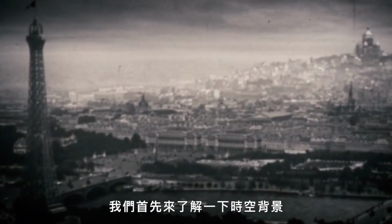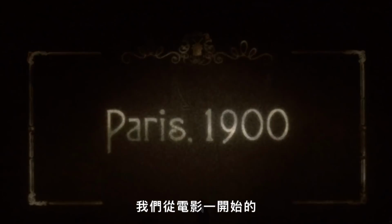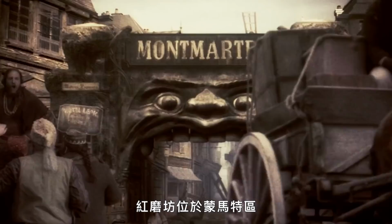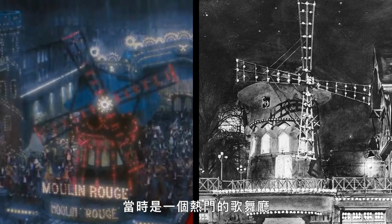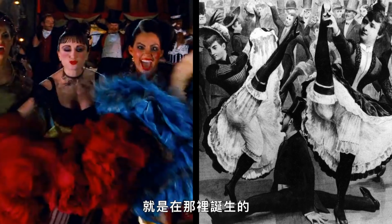First, let's establish the setting. Moulin Rouge is set in Paris, France, around the year 1900. We know this from the title card at the beginning of the movie. As we can see in the opening sequence, the Moulin Rouge is located in the Montmartre district. The story surrounds the historical Moulin Rouge, which was a popular cabaret or dance hall. It is said to be the birthplace of the famed can-can dance.